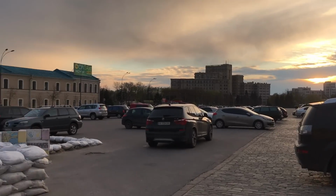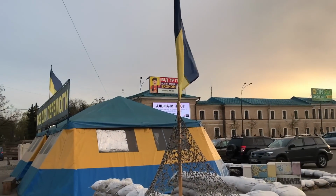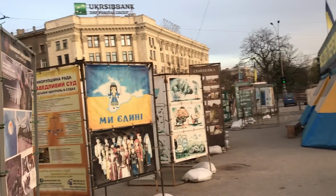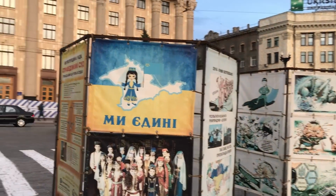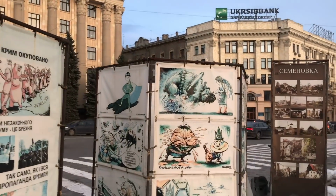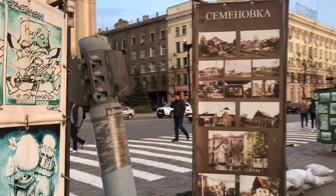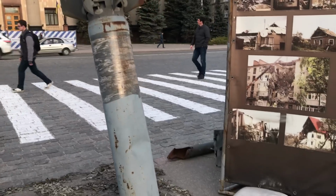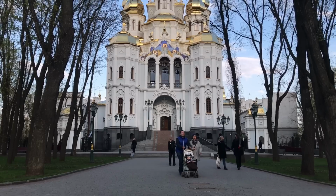So what's crazy is right here during the sunset, there's this kind of bunker set up in the middle of the city with photos of what's happening right now in Russia. It's opposite the government buildings. And it's weird because when I was in Kiev and Odessa and Lviv, I never really saw any of this. But here, they're really protesting. I guess we're so close to the Russian border.